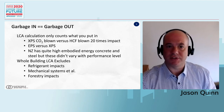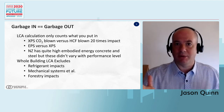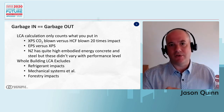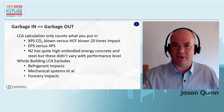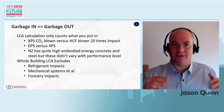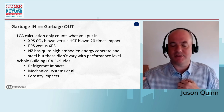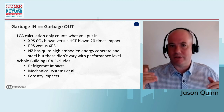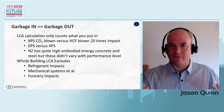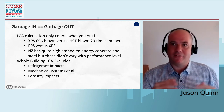One thing I've noticed for a few LCAs I've looked at here in New Zealand is that, to my knowledge, refrigerants are almost always excluded. So if you've got a cooling system using a high global warming potential refrigerant, that's excluded from the LCA analysis. They don't count the fact that the mechanical system's leaking a lot of HFC, I'm sorry, and that's causing a high global warming potential, and they've got to replace that because it's a supermarket, let's say, where they use a lot of refrigerant, and that can have a huge impact. Mechanical systems are excluded.